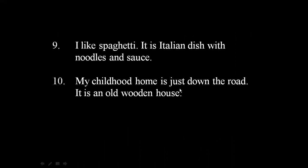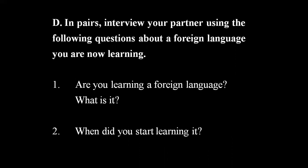Now let's look at another one. Do in pairs, interview your partner using the following questions about the foreign language you are now learning. Number one, are you learning a foreign language? What is it?